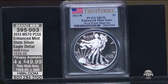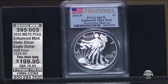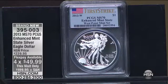Right now, we're going to talk about the 2013 Mint State PCGS Enhanced Mint State Silver Eagle dollar. I've been waiting for this one. This, wow, is special. Yeah, this is. But I just told you about the reverse proof. There's only 4 reverse proofs. Okay. Mintages of less than 1 million.